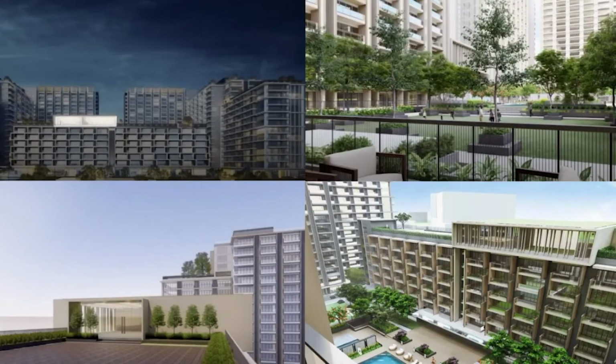Residents can also enjoy several amenities in the condominium, such as the Sky Gym that overlooks the parks, sky terraces, garden lobbies, and the usual swimming pool and social halls.